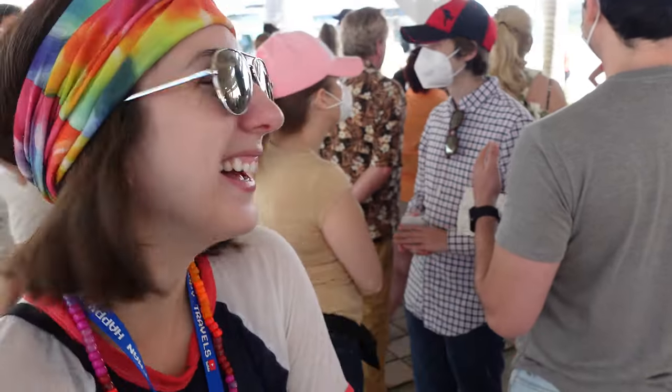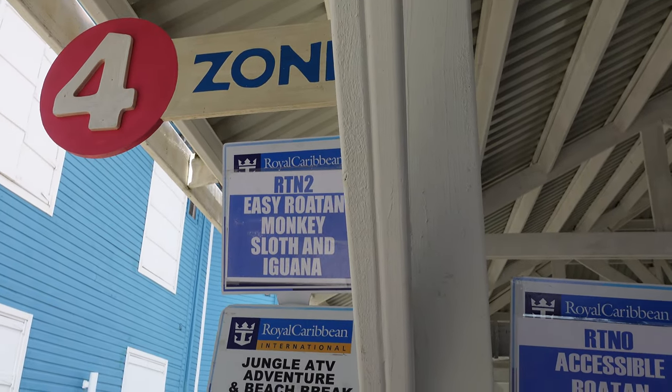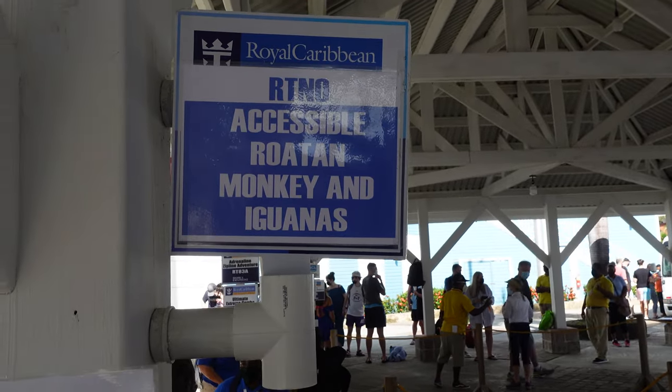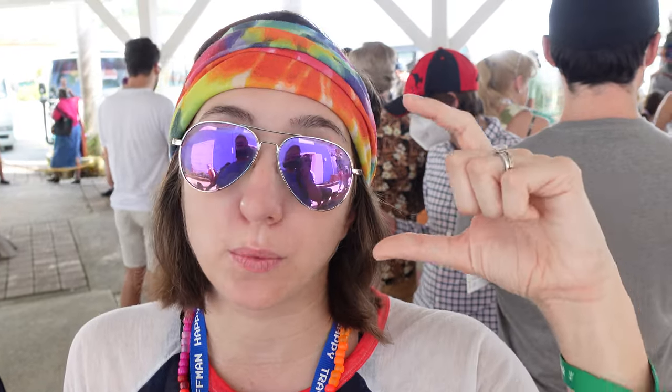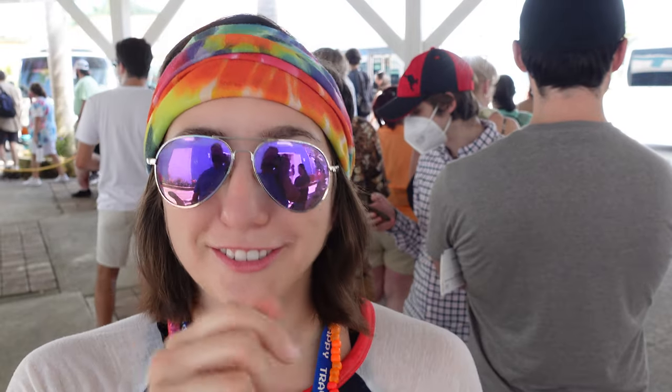Happy travels. One other thing we wanted to point out, you'll see it here, it says easy Roatan monkey, sloth, and iguana, and accessible Roatan monkey and iguana. They said it doesn't matter which title you book, they all end up here. Like it all funnels to the same place. The only thing that really matters is which time you book, because I think there are 2 different times you could book. But no matter how it's titled, as long as it's sloths, monkeys, and iguanas, you're good. You're gonna end up here with us and play with fun animals.